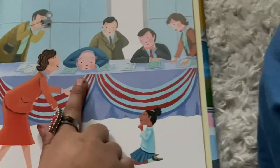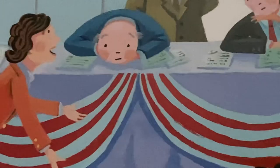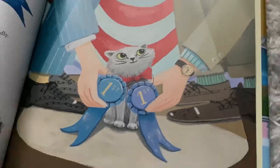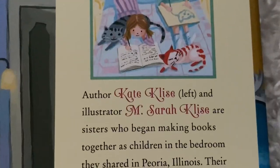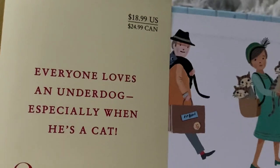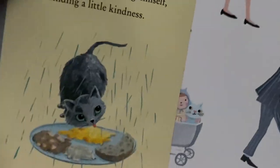Another picture. What the? Look at that, guys. So weird. Why do you have a picture right there? Why is he over the table? That's so weird. I think he won first place, the cat. Very nice. And then another picture right here. Another picture right here, and it says about the author and his sister. And then on the front page, it says what the book is going to be about. So yeah, but look at that cat. It's so cute.